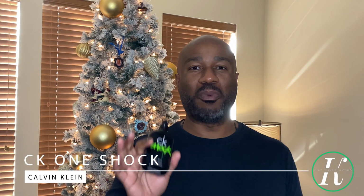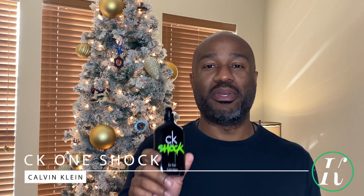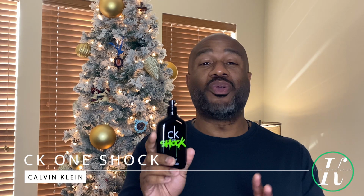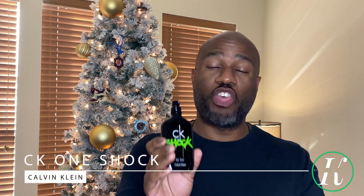This is a warm, spicy, oriental fragrance with an amber dry down, heavy on the woods on the dry down, including that cardamom and a touch of tobacco. This fragrance is unfair. I picked this up for $14.99 at a rack store, and it gets compliments like crazy, guys. You guys may not believe it, but I got a compliment on CK1 Shock 13 hours after applying it.